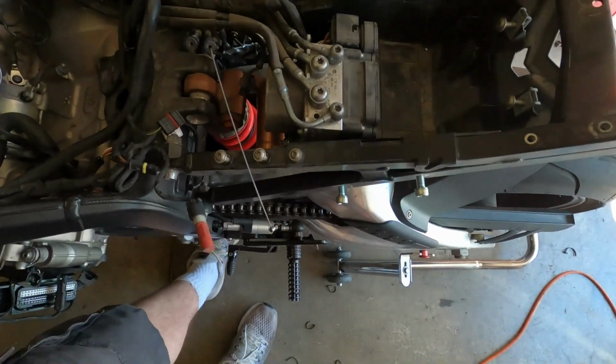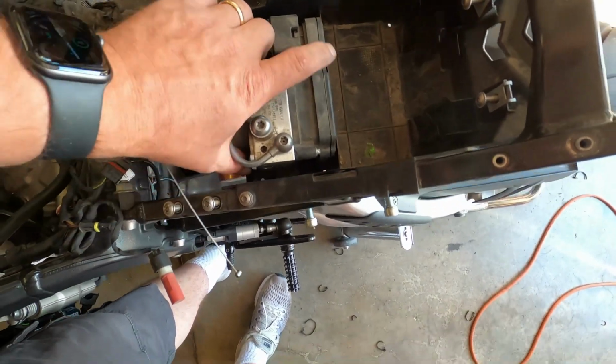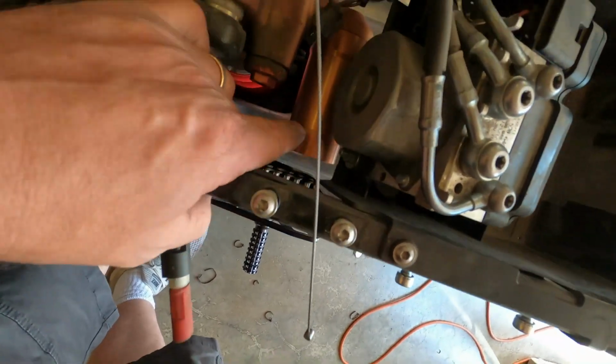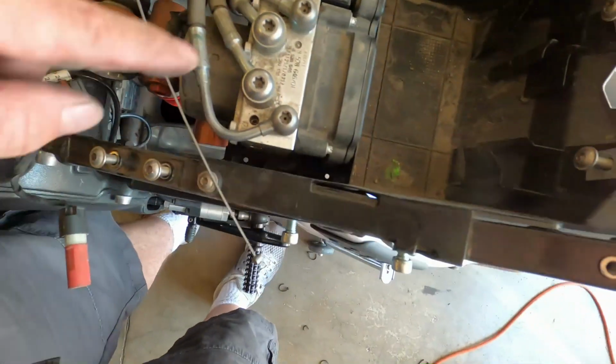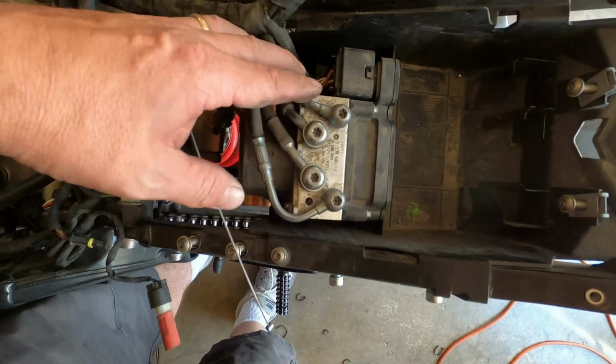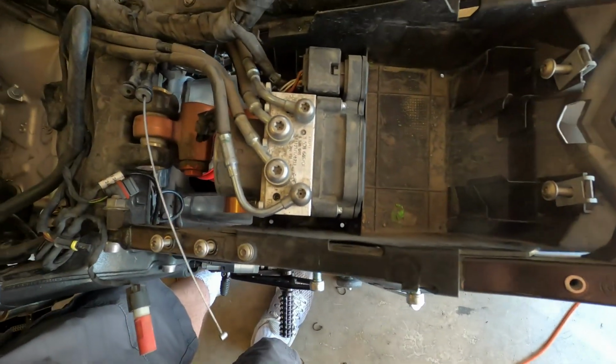Alright, next we're going to go after the ABS pump. Looks like it's a bolt there, a bolt there. Undo all these hoses, and then it'll pick up, and then it'll be easier to get the plug off once you get it out of the way.